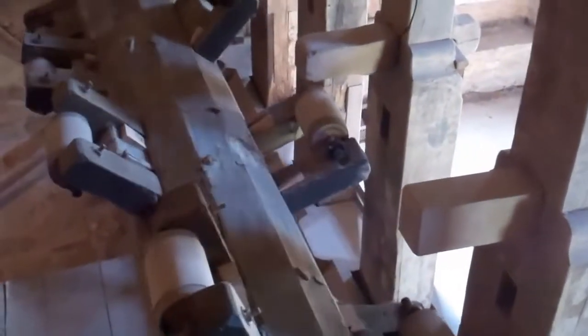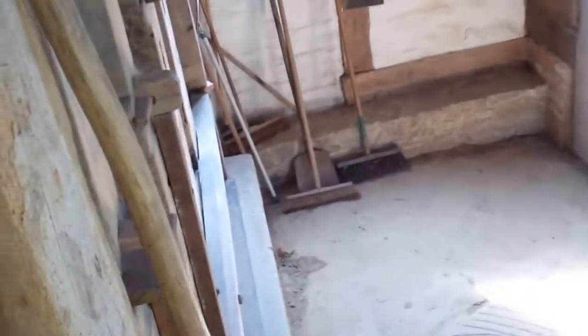They had an engine at one point. Okay, this is a stamping mill. And there's rollers for lifting. That's a nice touch. And each one of these would stamp. Oh, I don't know what it would stamp. It looks like it maybe was linen.